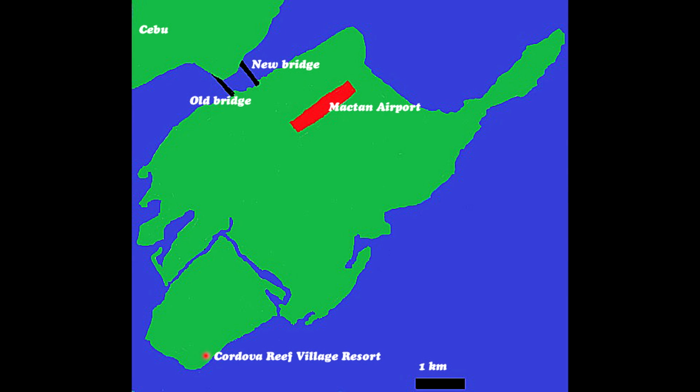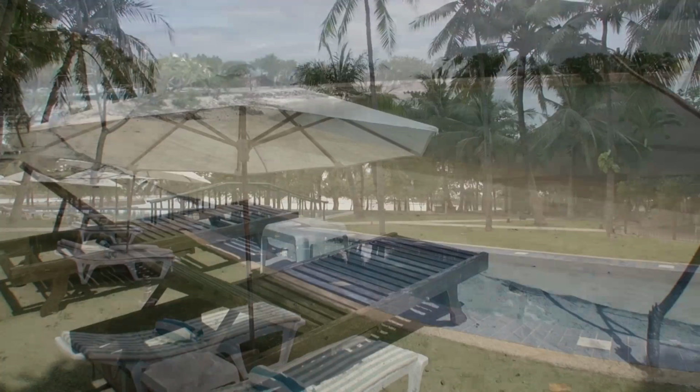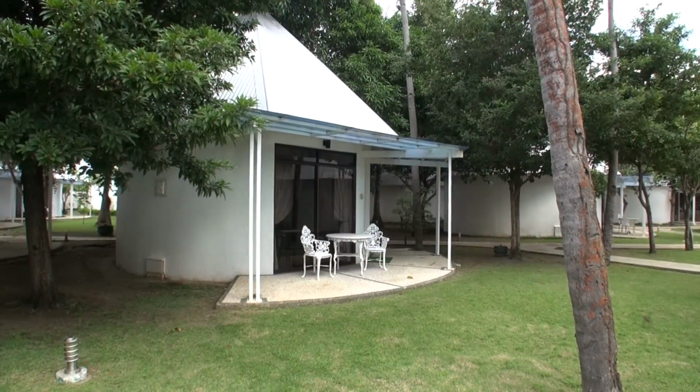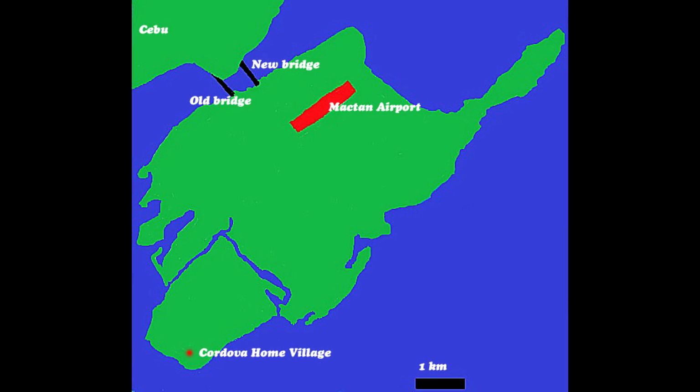Cordova Reef is an isolated resort set in some pleasant gardens. Due to its location, it's fairly quiet. The beachfront isn't something to blow you away. Its rooms are made up of some fairly uniquely circled cottages. For me, it's an average resort.